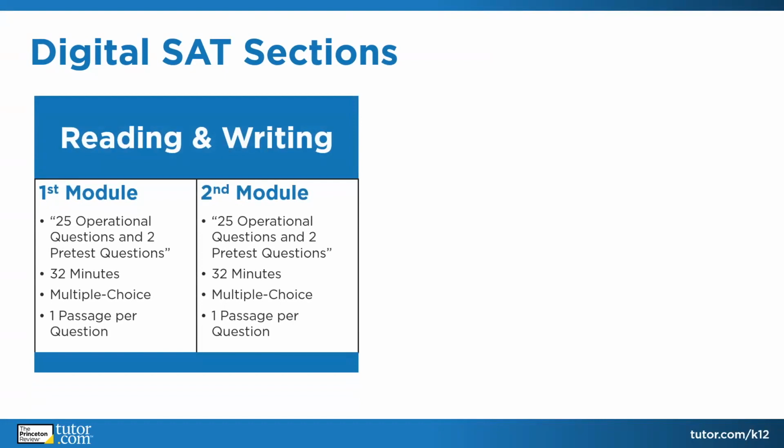The reading and writing section will be divided into 2 modules. Each module will have 25 operational questions, meaning those that you will be scored on, and 2 pre-test questions, which are essentially experimental questions on the testing application that will not be scored. All the reading and writing questions are multiple choice questions, with every question having just one short reading passage.